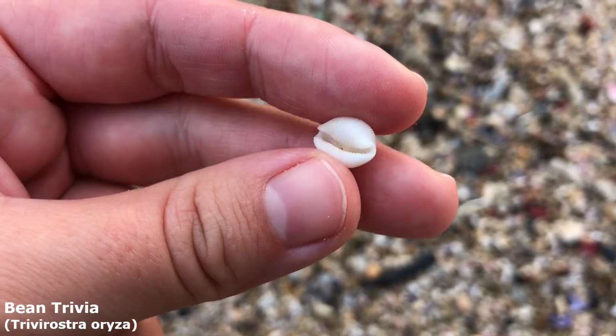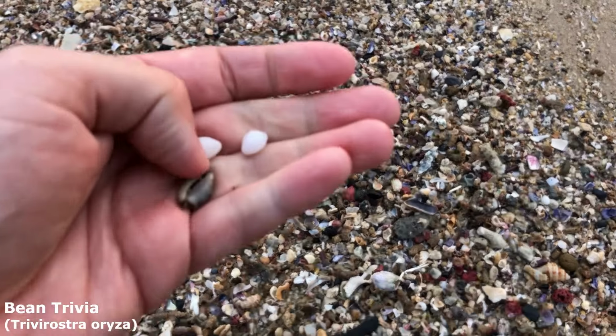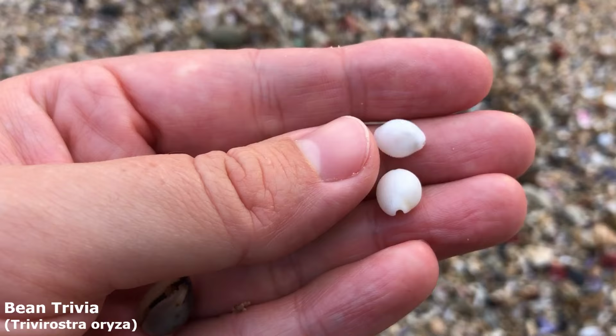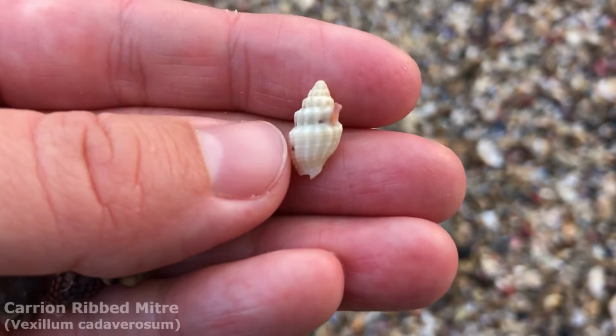Yes, he looks rather nice, doesn't he? It is a bean trivia. They're pretty common here too. There's another one up there. They look like cowries, and I think they were originally classed as cowries, but now they're called false cowries or cowrie allies. There's a lot of the really nice minis in this pile, actually. It could be a very good day for minis.